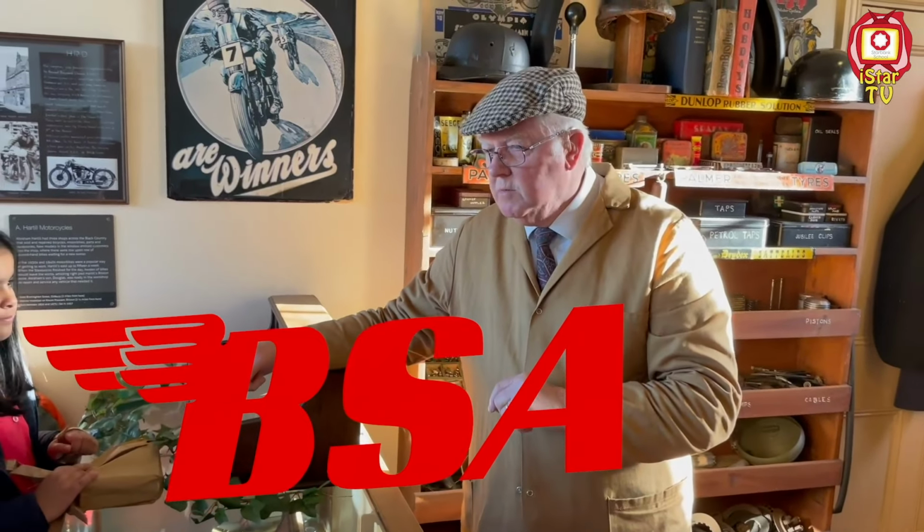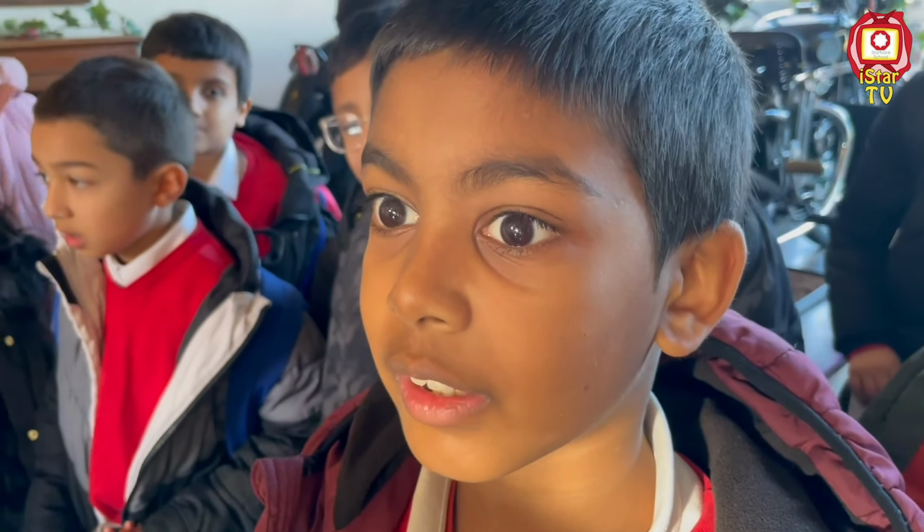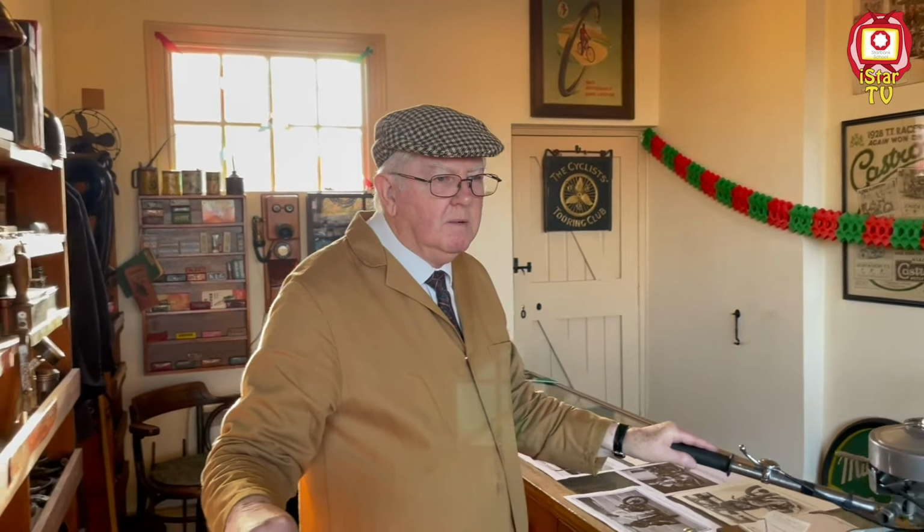We made DFA motorcycles in Birmingham. Mr. Cooper, which motorcycle is the earliest? The earliest? Wow! That is a wonderful question. We're going all the way back to 1888, and it was made in Germany at a place called Konstadt. The first internal combustion engine used in a motorcycle. Well done, absolutely fantastic question. A great class. Thank you very much, Mr. Cooper. Bye-bye.